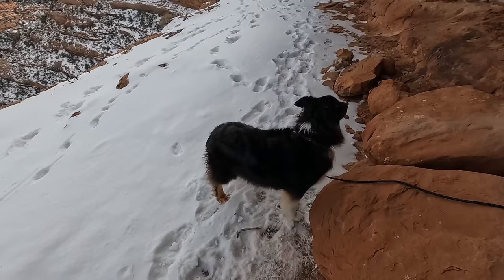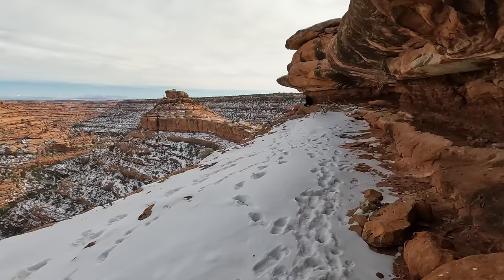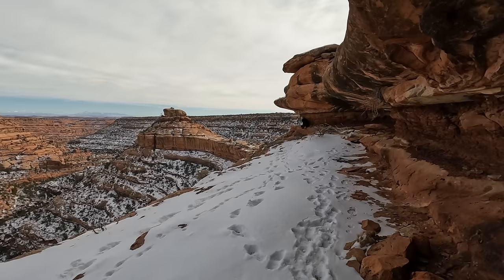All right, so I'm hanging back with Tui, because dogs don't belong in archaeological sites. And that is Judson, my brother, crawling around the corner. And Judson does not like slanted surfaces or slidey surfaces. It's his only weakness in life. So, it's just that one section.